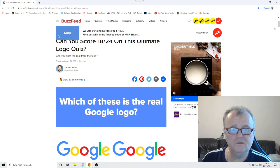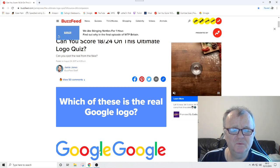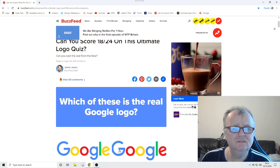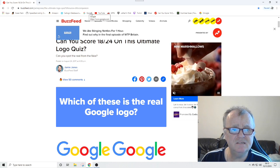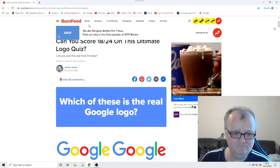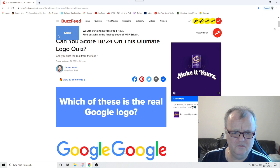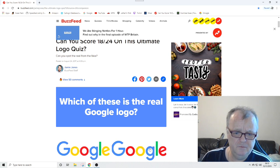Okay, so which of these is the real Google logo? I don't know. Looking up here, at the top, where Google is, the writing is in black, but the little drawing doesn't tell me anything. But I've got a feeling that there's two little red letters. So yeah, I'm going with this one.